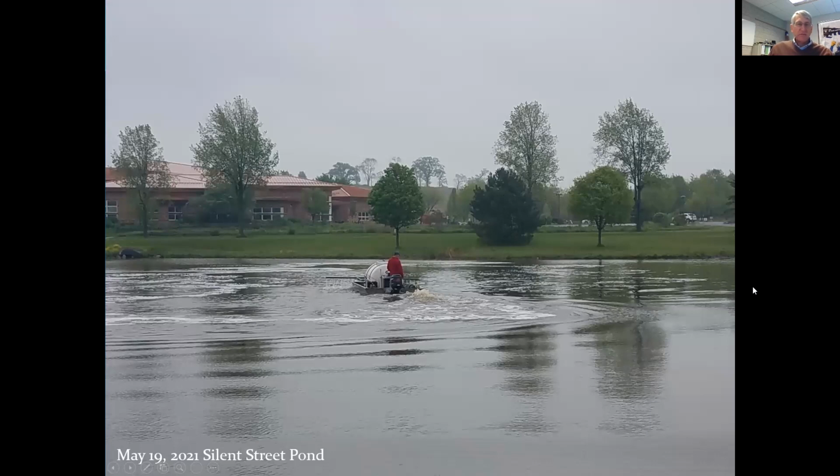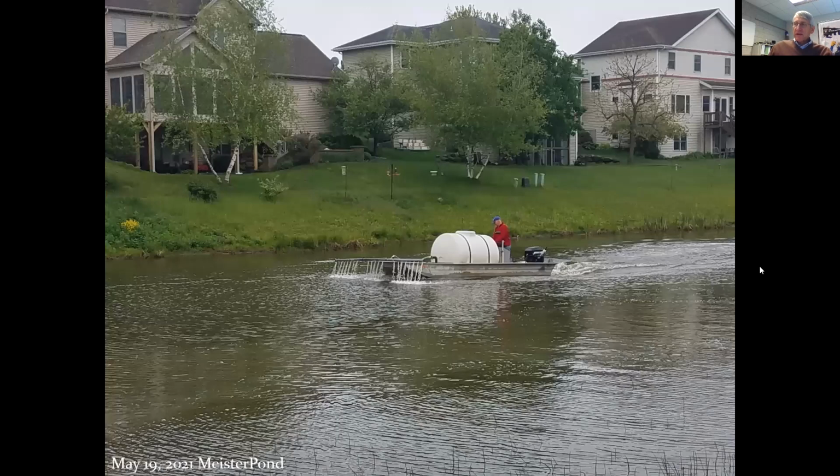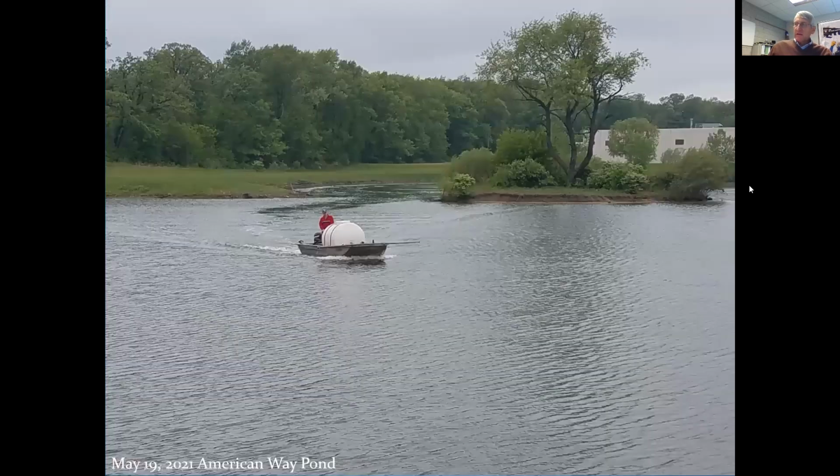They come highly equipped with good instrumentation to monitor what they're doing as they're applying it. And we were using alum in this case, which is much more sensitive to pH, and they did a really good job of making sure we didn't put too much of that in the water. Here we are treating the Meister Pond with the houses in the background. And then finally, the American Way Pond, where we put the majority of the flocculant in on that particular day.